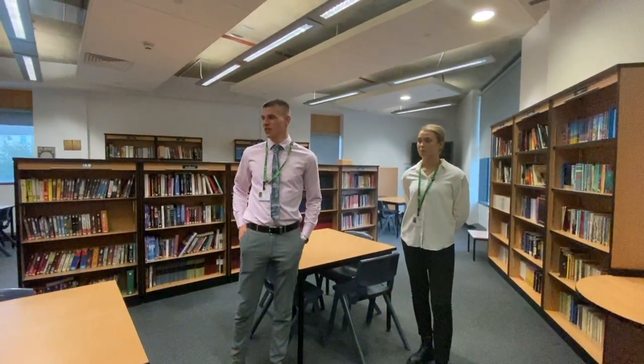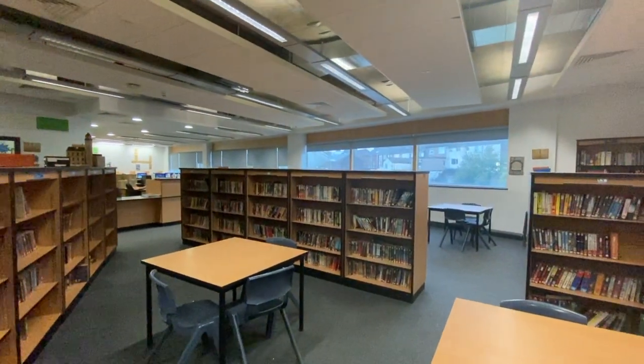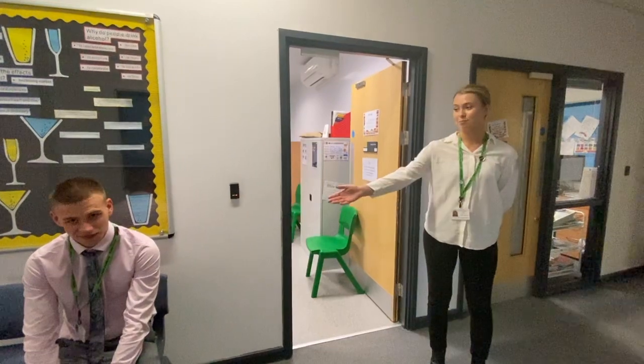This is the library where you can come at break and lunch times, and you'll also have one English lesson a week in here where you'll sit and read your chosen book. This here is the nurse's office where you knock on the door and you wait seated to be seen to. This is the inclusion classroom and is a place where extra support is given to those who need it. Also on this floor is the geography department.